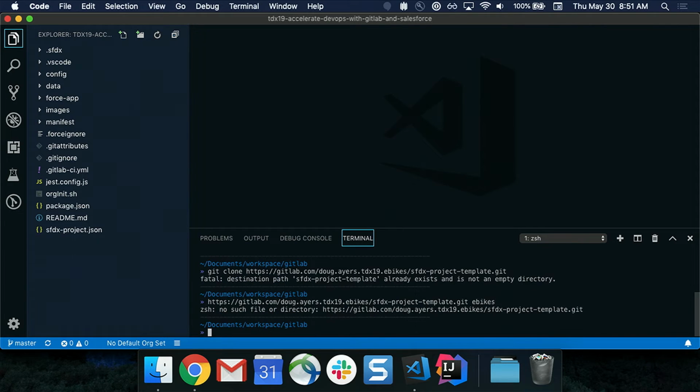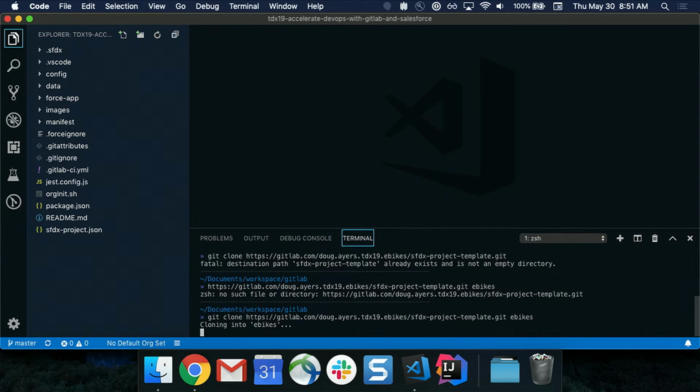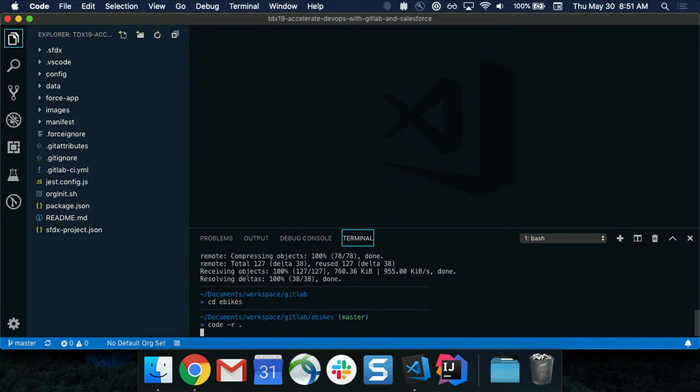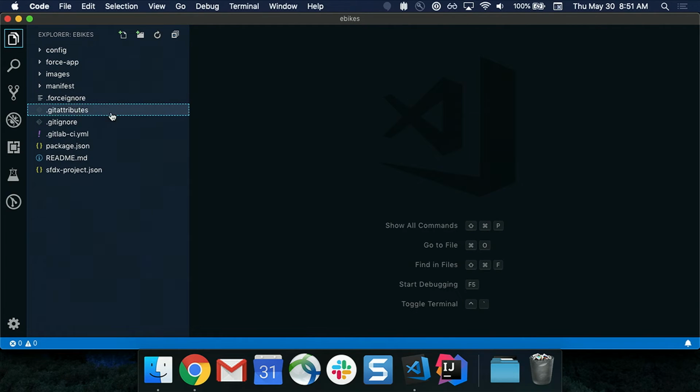E-bikes. Helps if I type my commands correctly. There you go. All right. So we'll open up our e-bikes project. Got all our scaffolding here.